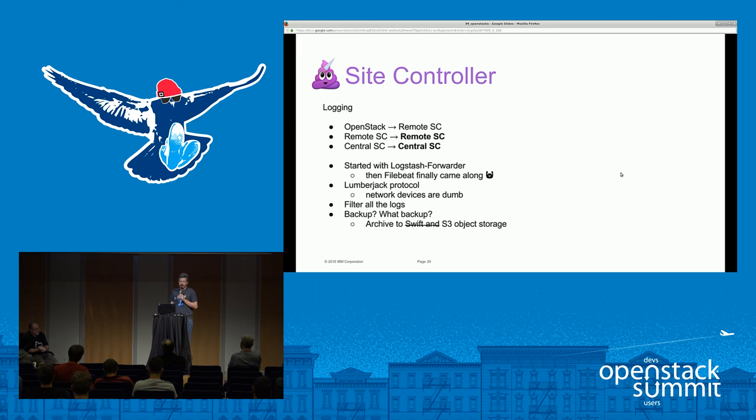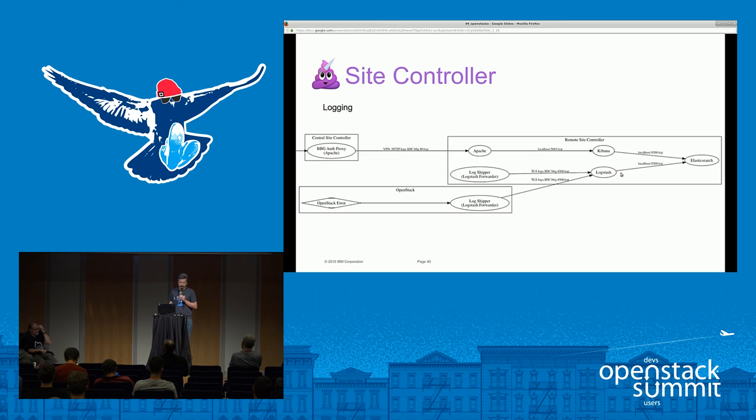We have a fair bit of filtering, grok filtering, and then we also archive. We were trying to archive to Swift, so we only had to keep like 7 or 30 or whatever days of logs live on the Elasticsearch servers, but the Swift backup driver was unmaintained, so we're actually backing up to S3 object storage right there. And I should say an S3 compatible object storage for logs backups. And that's kind of what our flows look like.